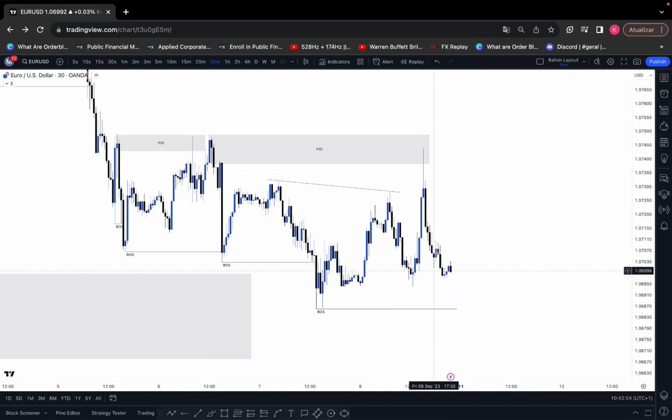But there is a possibility the price may continue to push all the way down, and even probably violate the daily bullish structure, right? Because we know the price came to a monthly supply zone, right? So that's it for EUR-USD. Let's move to the next pair.